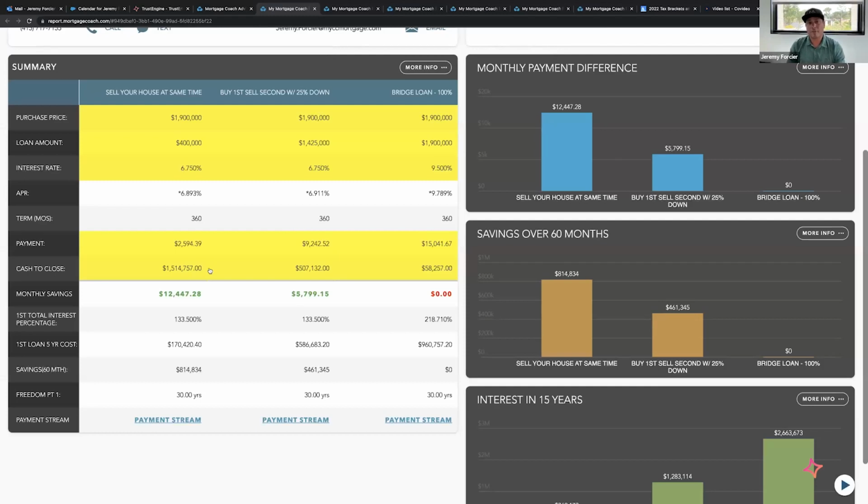And then you can qualify for a $1.425 million loan amount. Payments at $9,242, total cash out of pocket is $507,132, and you can borrow that from a margin account against your current assets, or we could get you a home equity line of credit from your current house that you own free and clear in order to use this strategy. It's really simple. And then when you sell your house, you could pay this loan off completely, or you could pay it down to the $400,000 balance, as I showed you in column 1. So that is a viable strategy where you don't have to wait. You don't have to worry about making a contingent offer.